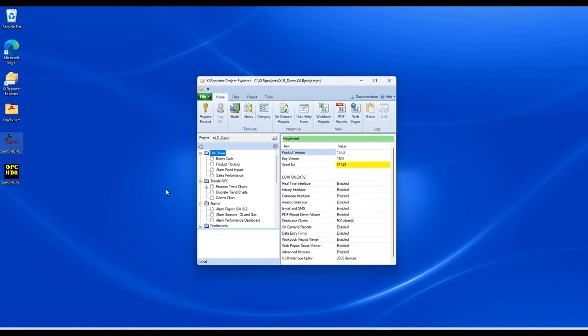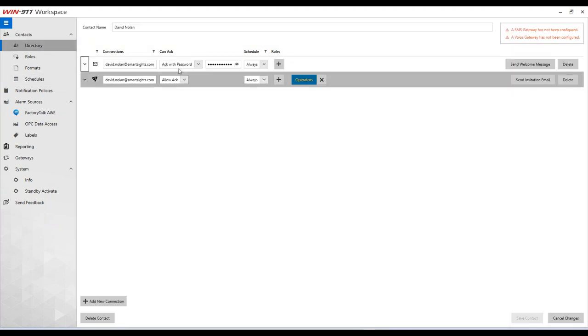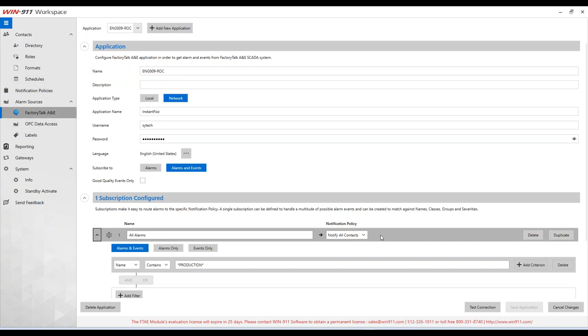But the first thing that you would do as a user is define your own application. We're going to be defining an application that connects into both Win911 and into a FactoryTalk system. So if you'll notice here, I actually do have Win911 installed on this system. I've got it connected up to a FactoryTalk alarm and events system that's running in another node on my network. And I've got that sending out notifications to my mobile app users by mobile app and by email. And so XLReporter is going to connect into the history of this Win911 system. It's also going to connect into the history of the FactoryTalk system that this Win911 system is also connected to.